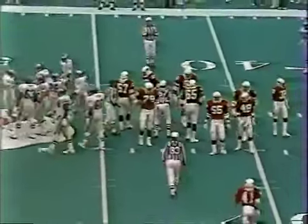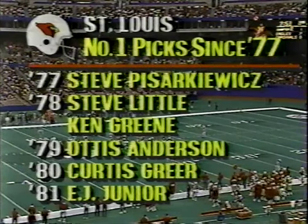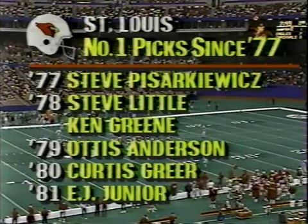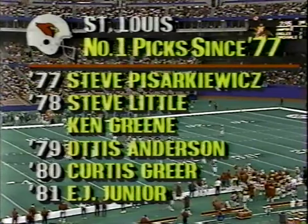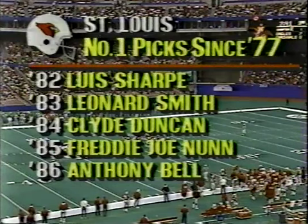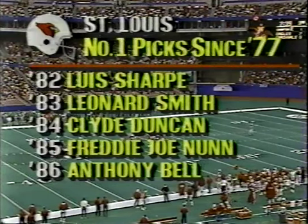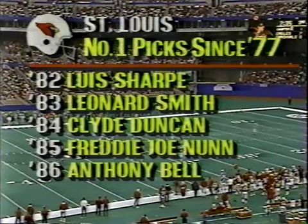There are only 3 Cardinal number 1 picks from back in these days that are still playing. Of course, Anderson's with the Giants. Greer's on IR. Yep. E.J. Jr. is hurt right now and not playing, but he'll be back. He got hurt last week. Yeah. Louis Sharp is playing left tackle. Leonard Smith at strong safety. Clyde Duncan, he's gone. Freddie Joe Nunn at left linebacker. Duncan is at home getting $600,000 a year for not playing. That's a pretty good fee. It's tough on your coaching staff.